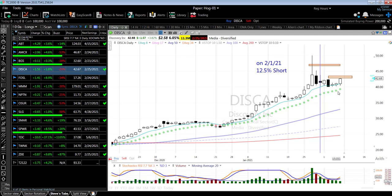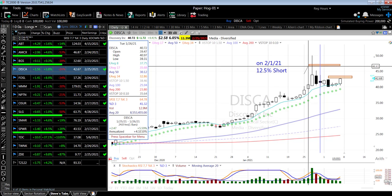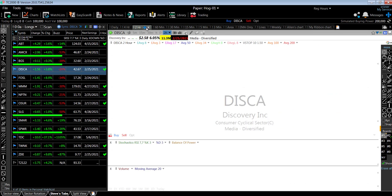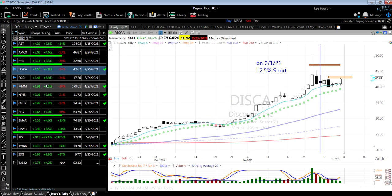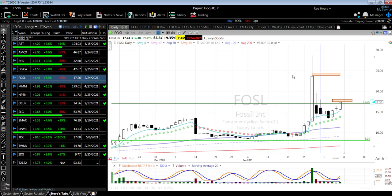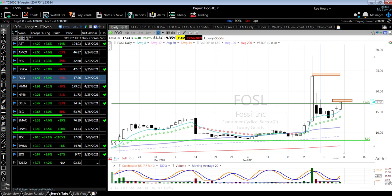Discovery A, I am long that from Friday or Thursday, but I'm long for a couple of days now, and it closed near the highs on Friday. I'm going to watch it very closely to make sure it gets up over 44, but the 2 hour high volume is right up here at 47 or so, so I'll take that if we can get it. Fossil, the high volume area is up here around 24. Anything followed through for Friday, or a pullback into this area no lower than about 16 and a quarter, 16 and a half. Another one is Fossil.